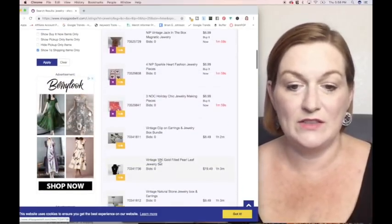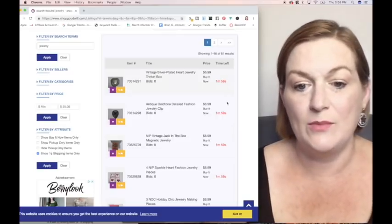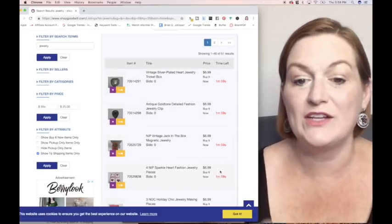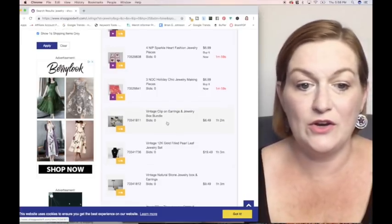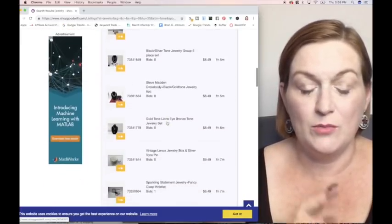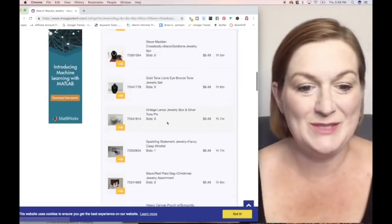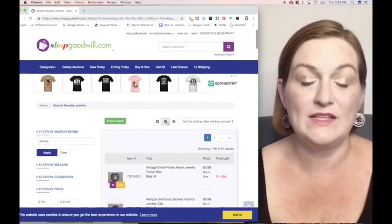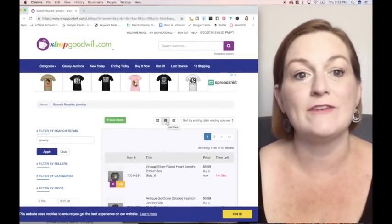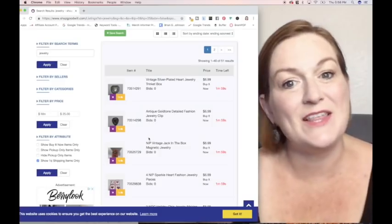And these are, again, sorted by things that are ending the soonest. When it's within a certain range, they turn red. So you can see this is really fast. It's ending soon. So you can see, based on those search terms and using that advanced search, you can narrow things down a little more carefully for yourself. So use that advanced search. The third tip was the 1 cent shipping.